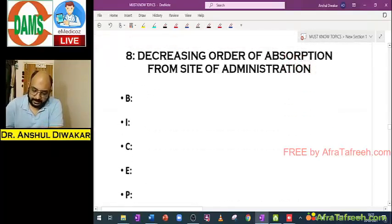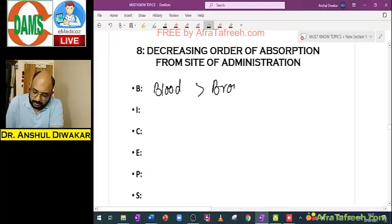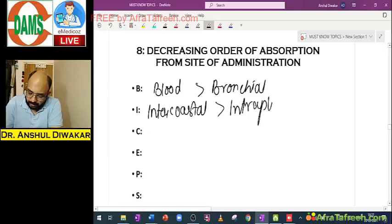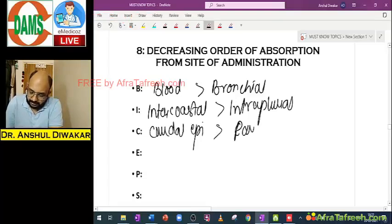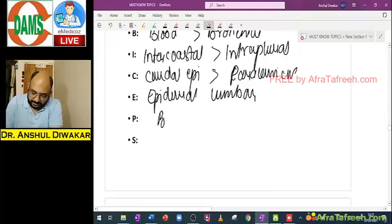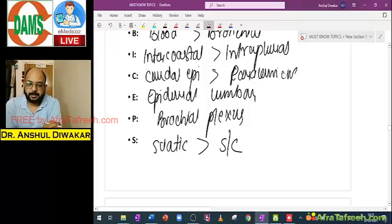Next is the decreasing order of absorption from the site of administration. When you give the local anesthetic, what is the decreasing order of absorption? Blood, maximum absorption, followed by bronchial, that is intratracheal, intercostal nerve block, followed by intrapleural, caudal epidural, followed by paracervical, epidural, which is lumbar, followed by brachial plexus, and finally sciatic nerve block, and least is subcutaneous infiltration.